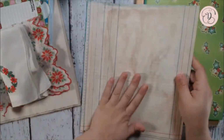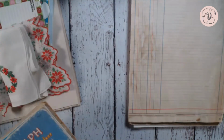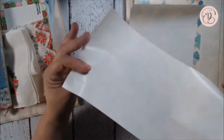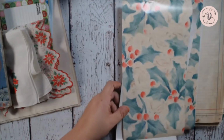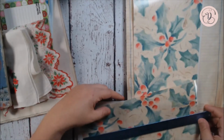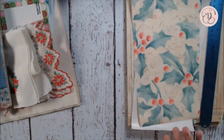Of course, I have some ledger paper because I absolutely love ledger paper. Let's see what else I have here. I have some vintage wallpaper that I had purchased at my Goodwill. And I just took these and cut these in strips. If you want to know how wide I did for those, they are 6 inch by about 11 and a half. So I figured we could use that. Maybe make a couple bags out of it. Maybe use it as a page. We'll see.